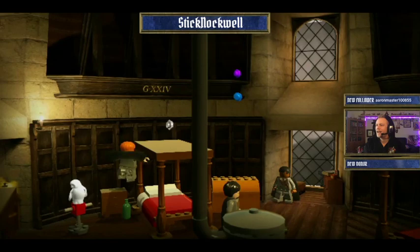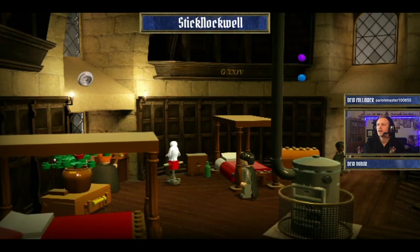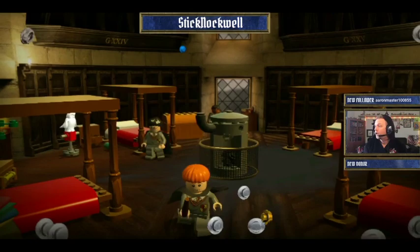Hey, look, Hedwig, wait a minute. Does my owl live in our dormitory with us? I think that would be a poor decision. Ron, what did you do? Oops.